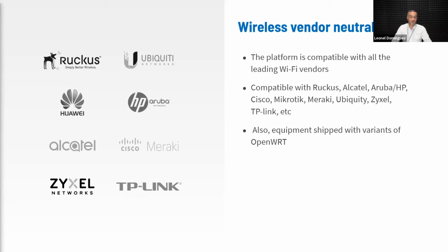There are some wireless access points in the market that do not have controllers, and the controllers are important for many aspects, but one was, for example, the conference tool that I mentioned before. In this case, these wireless access points work in what we call standalone mode, and we also have some support to take care of this kind of equipment. And this is basically the wireless access points that ship with an operating system called OpenWRT.